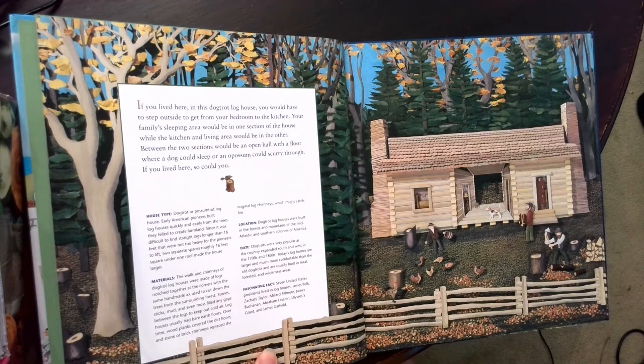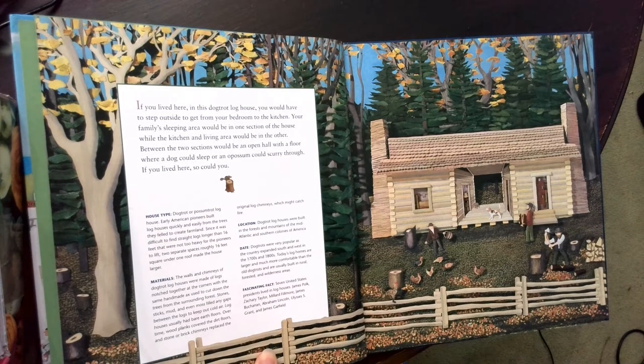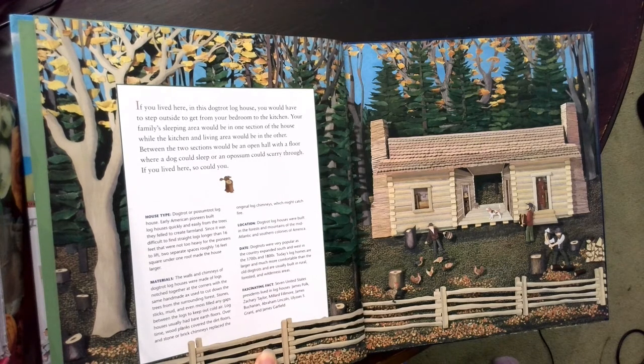If you lived here in this dog trot log house, you would have to step outside to get from your bedroom to the kitchen. Your family's sleeping area would be in one section of the house, while the kitchen and living area would be in the other. Between the two sections would be an open hall with a floor where a dog could sleep or an opossum could scurry through. If you lived here, so could you.